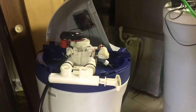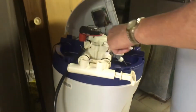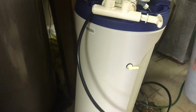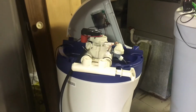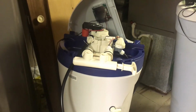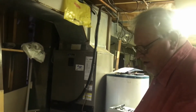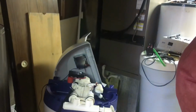Okay. After it uses so many gallons, it recharges, and then it'll spit out the dirty water and all the junk into the drain. And then it's ready for a whole bunch more gallons. It'll only do it once or twice a week. So this one is a demand softener, meaning it recharges based on how many gallons we use, not on a clock. So if we don't use much water one day and a whole bunch the next day, only when it uses so many gallons does it recharge. And it's supposed to save salt.